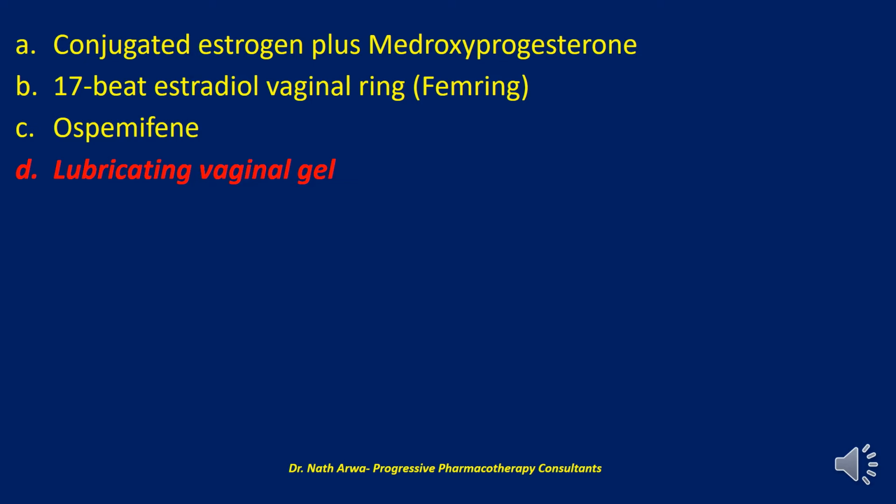Now, the first two are inappropriate because dyspareunia is a vaginal symptom, and these two products are for systemic symptoms like vasomotor symptoms with or without vaginal symptoms. Now, since she only has vaginal symptoms, vaginal therapy is preferred to systemic therapy to minimize any risks. So let's move to the next question.